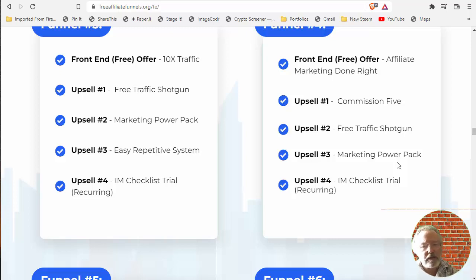So that is a sample of what one of these funnels looks like. So basically what he's done is reached into his library of giveaways and created a funnel with 10 of those giveaways, and then you just send traffic to that funnel entry point, and then he will do all the upselling from here and under option number 1.